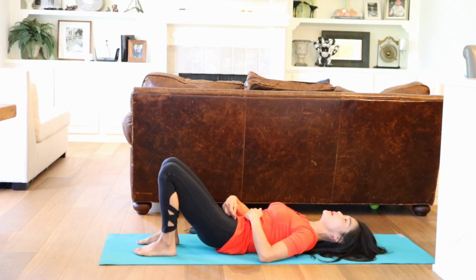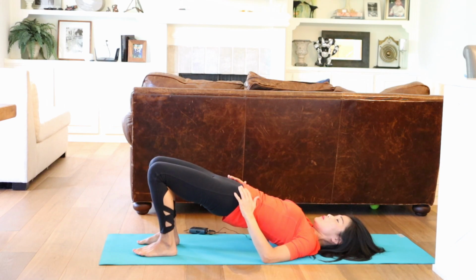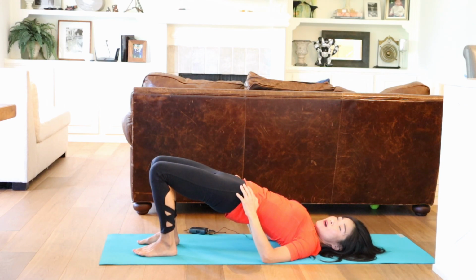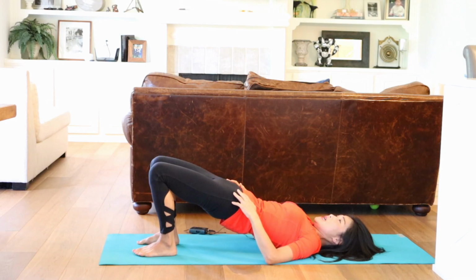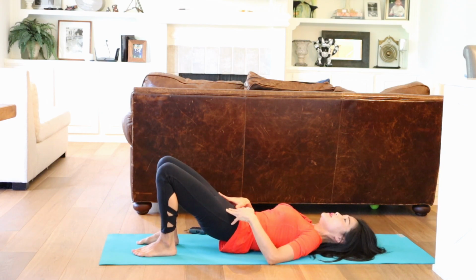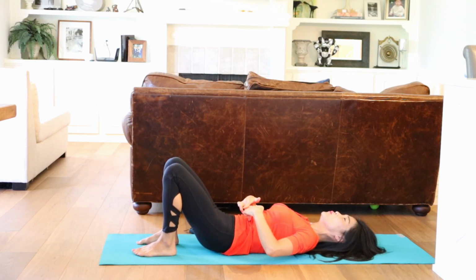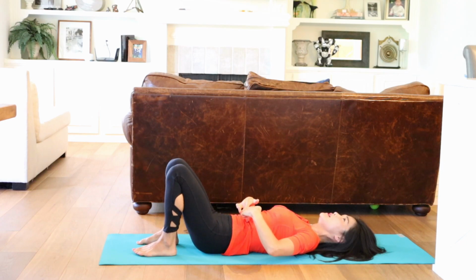one spine up at a time, just pushing down, hollowing out my abs. We're going to come all the way here. We're going to inhale and exhale. And tailbone is the last thing to come down. Like, keep your pelvis up, pelvis up, pelvis up. Really learn to lower one spine down at a time.